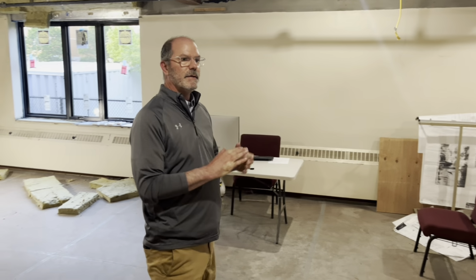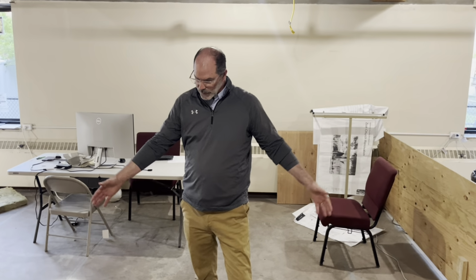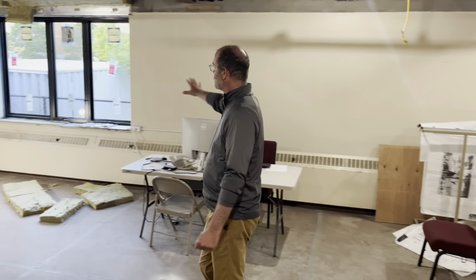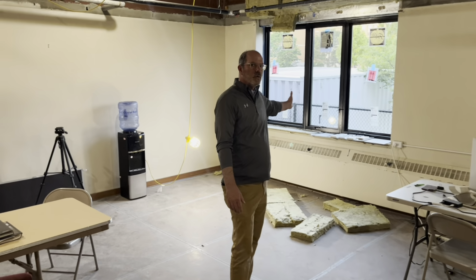So the parlor space won't change all that much. Again, if you've been a member at the church, I'm sure you've spent time in the parlor here. This is going to be a really handsome space. We're going to get a new floor in here. There'll be new carpeting. Of course, it's much brighter and feels larger because of these new windows.